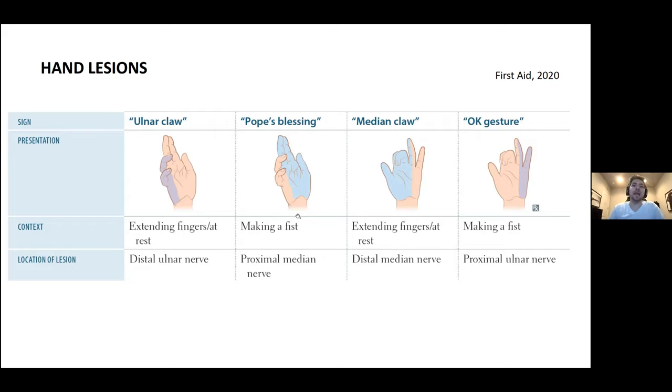Pope's blessing, making a fist, all right? So if you're making a fist and you cannot flex, this is the question we just did, making a fist, you can't flex the second and third digit here, median nerve injury. Okay, let's do making a fist again. If you can't make a fist here, you have an injury to the ulnar nerve.